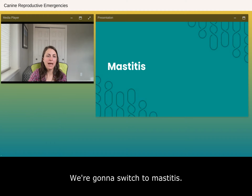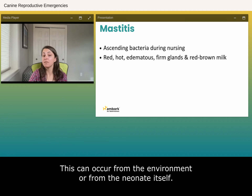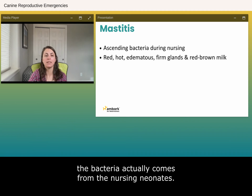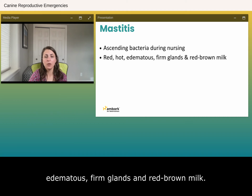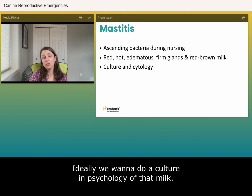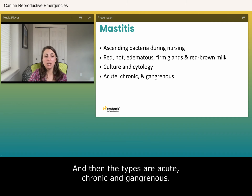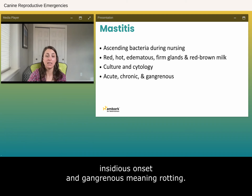All right, we're going to switch to mastitis. So this occurs from ascending bacteria during nursing. This can occur from the environment or from the neonate itself. There's quite a bit of evidence in human literature that the bacteria actually comes from the nursing neonate. So these girls are going to present with red, hot, edematous, firm glands and red-brown milk. Ideally, we want to do a culture and cytology of that milk. And then the types are acute, chronic, and gangrenous. So acute meaning very, very sudden, chronic meaning kind of a slow, insidious onset, and gangrenous meaning rotting.